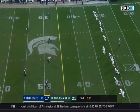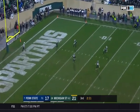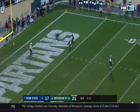Connor Hayward has had a couple of nice returns today. Drops this one and will take a knee.